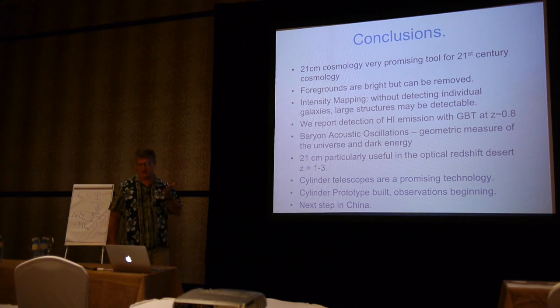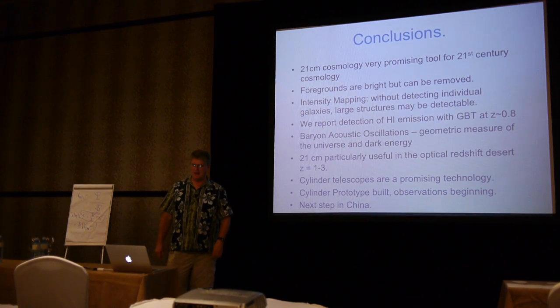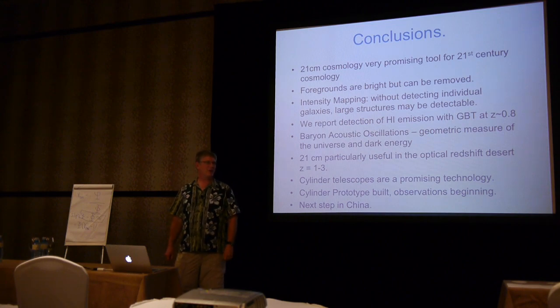It's promising because even though the foregrounds are quite bright, the synchrotron spectrum allows them to be removed. That is really working, and I think 21 centimeter is really going to work out. The intensity mapping idea allows us to kick the galaxy addiction, right? The low redshift cosmologists are addicted to the galaxy. The galaxy is their fundamental particle. But we give up on galaxies and look at the sky glow without them, intensity mapping, and that gives us much greater speed.